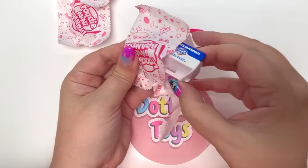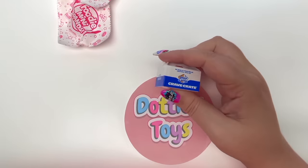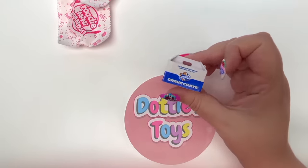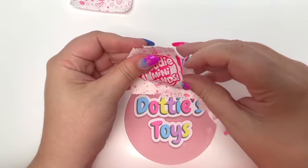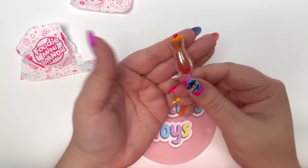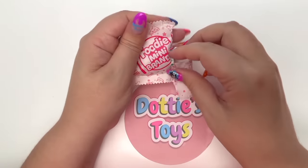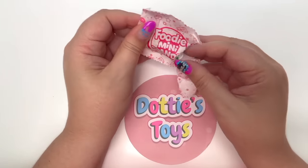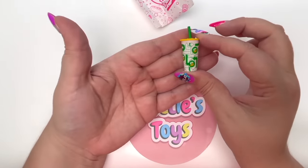Ooh, this is very big. Oh, we have another Crave Crate. This is a very popular piece today, just like those corn dogs. Ooh, we have one of the Hard Rock Cafe drinks. And here is our very last one. And we have another Subway cup.